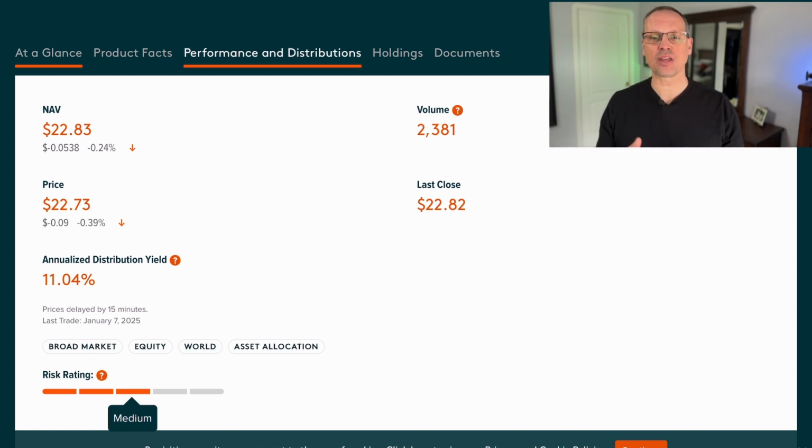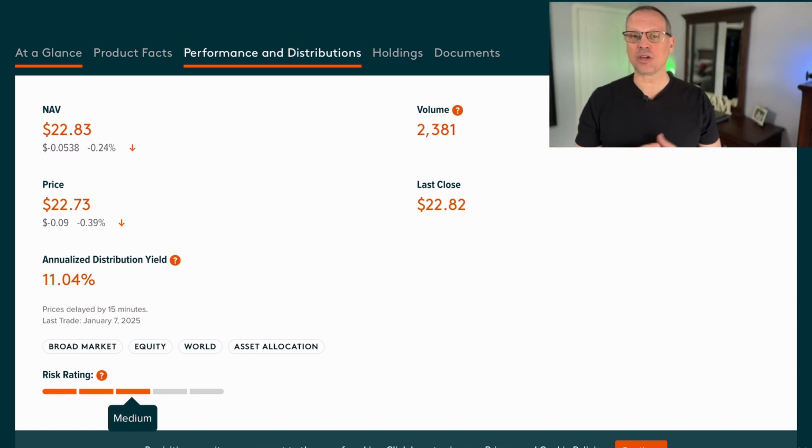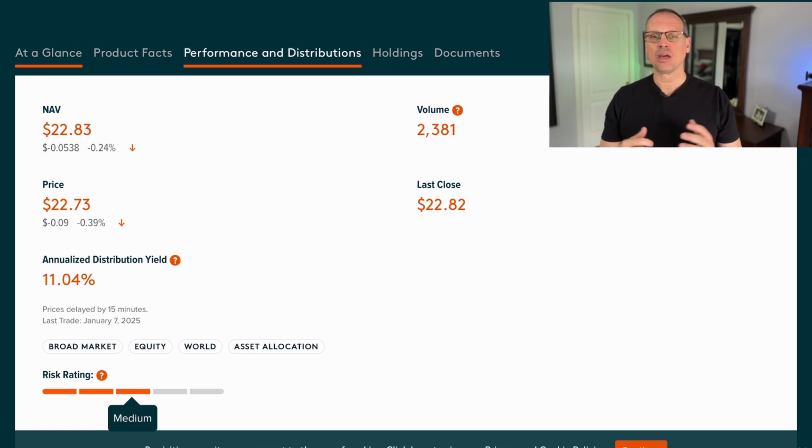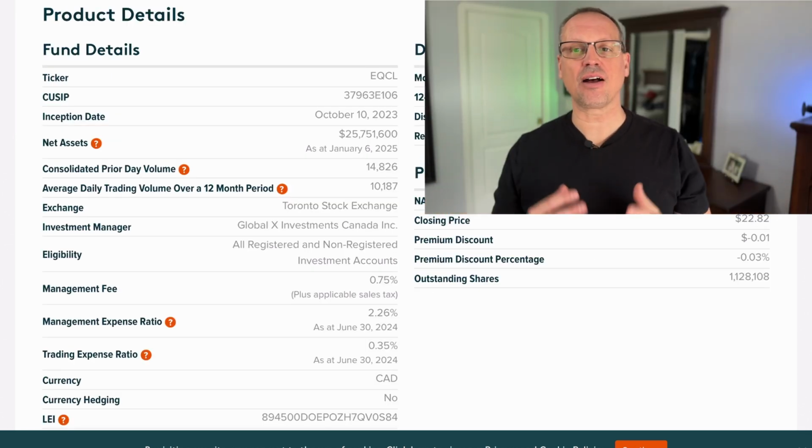As far as risk goes, they rate it as a medium risk. Of course, that's interpreted by the user. It could be high risk because some would say that covered calls are definitely higher risk than, say, holding some other equity. That's ultimately up to you to decide what your risk tolerance is. So they say that this particular ETF is to unlock the growth potential of an all-equity portfolio using light leverage. Leverage in an exchange-traded fund is a way for the fund managers to create larger returns by writing call options on the underlying holdings. All right, so this trades under the ticker EQCL on the Toronto Stock Exchange.